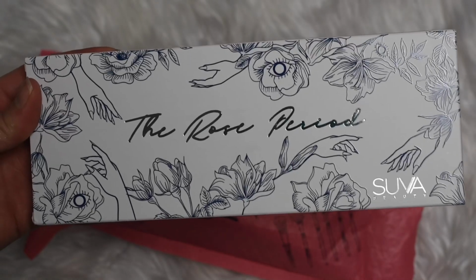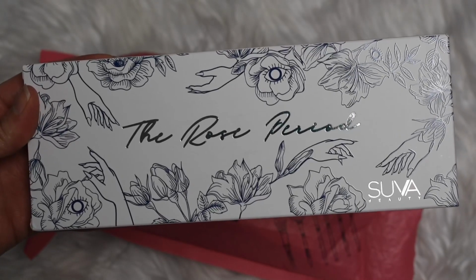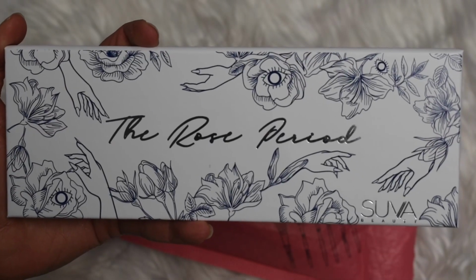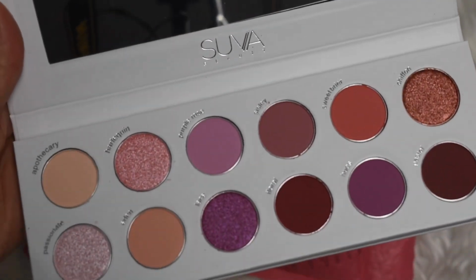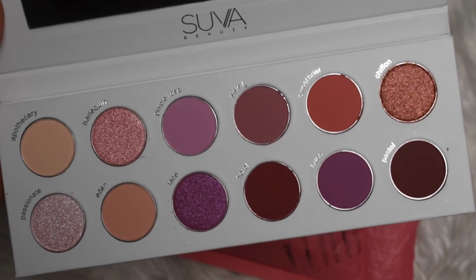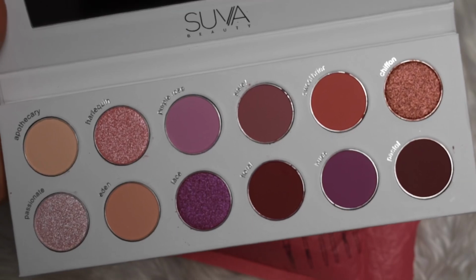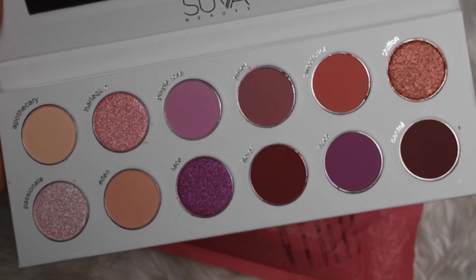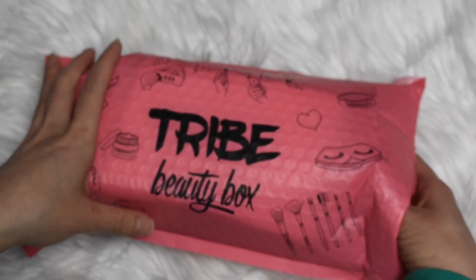So our next product is the Rose Period from Suva Beauty. This is inspired by Picasso's Rose Period. I'm so excited for this palette. We can see the beautiful packaging matches the outer carton, and this is our color story. So this palette I think is much prettier in person than it is online. Online I feel like it looked a lot pinker, and in person it looks a lot more purple, so I'm definitely more interested in this. I definitely tend to like these mauve shades, and I'm very excited. I think this is a beautiful palette for spring. All right, let's see what is next.